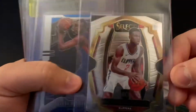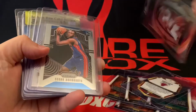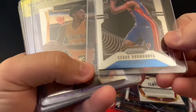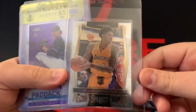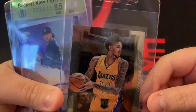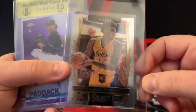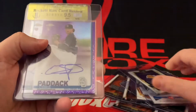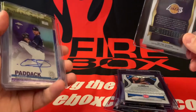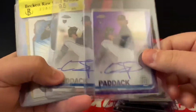Shai Gilgeous-Alexander. That's a nice card. Sekou Doumbouya. A cleaner one than the one with the printing sort of pressed down on the corner. This is a cleaner one, so I think that will gem more so than the other one. This is his concourse level, like lowest level. The other one was his premier level.